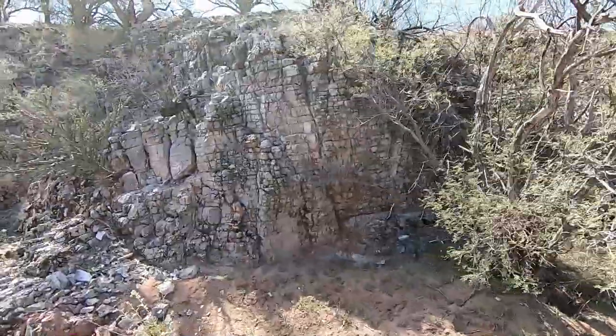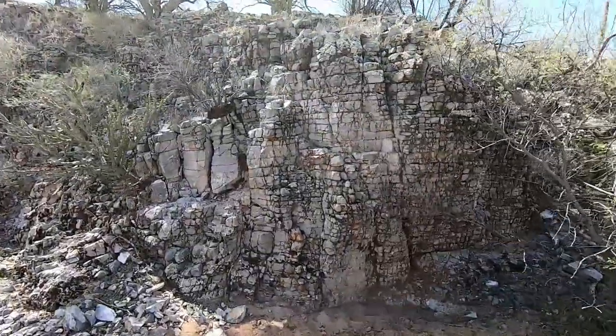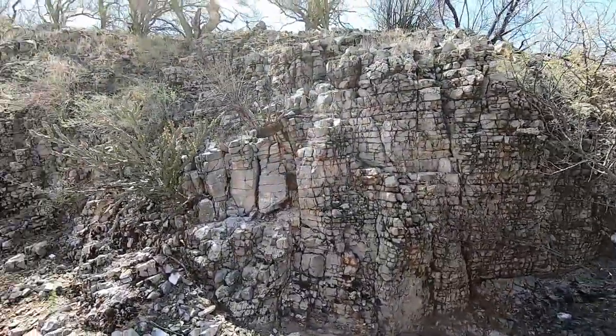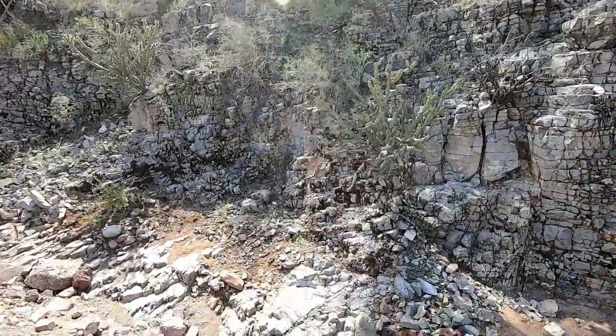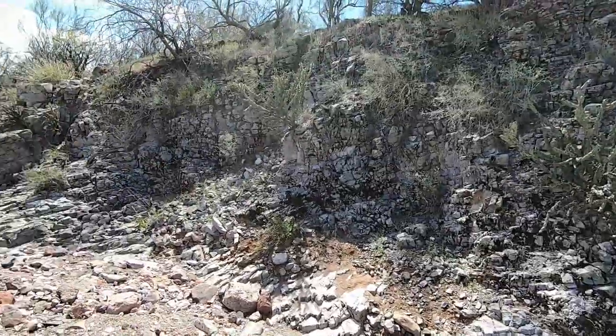Just really digging on this bank. It's so cool. Looks like a shale bedrock, like a deposited bedrock, but it doesn't fit the landscape. Definitely cool. Really cool.